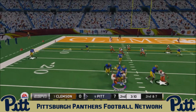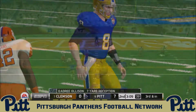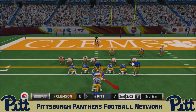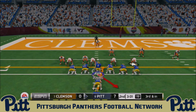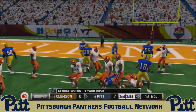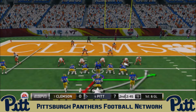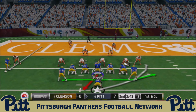Second and 7, Pickett, he has Olsen on a wheel route. He could march into the end zone, but he just steps out of bounds there. Just short of the first down even. It's going to be 3rd and inches. I formation set. It's Aston up the middle, and the redshirt senior powers his way forward for 3 and a first down to about the 6-yard line for the Panthers.